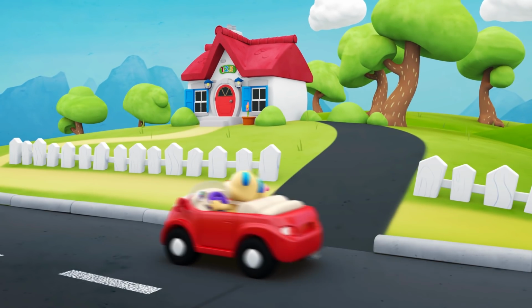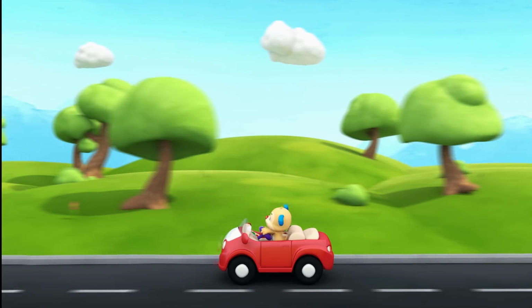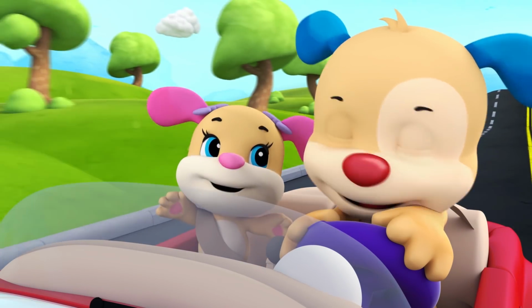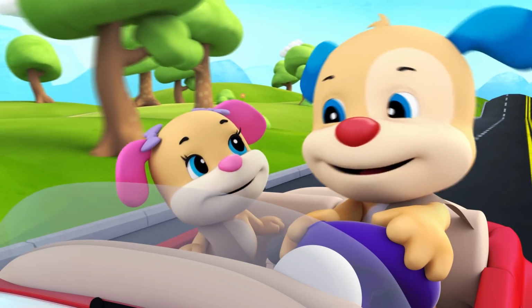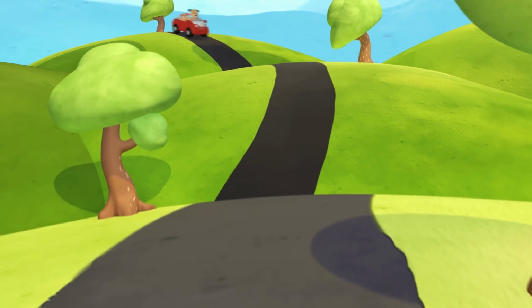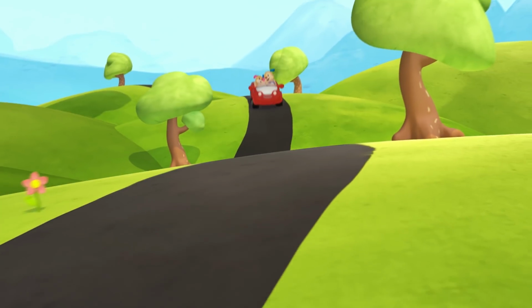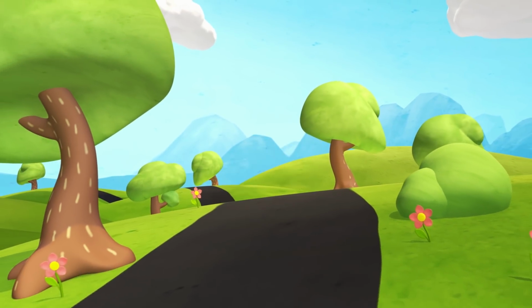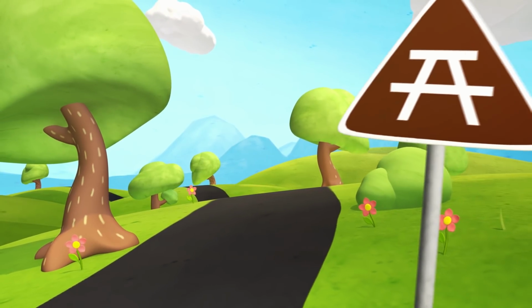We're going on a picnic. We counted out some snacks. We'll sit down on a blanket. It's right here in the back. We're going on a picnic. It's going to be so fun. We'll laugh and eat and play and run and go home when we're done. Hooray!